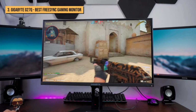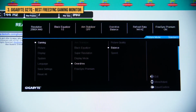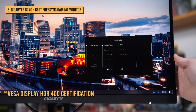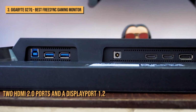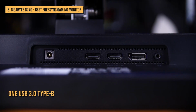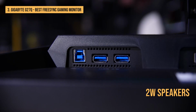It's a bit of plain Jane compared to other more pricey options, but it packs plenty of useful features designed to enhance your gaming pleasure. It gets eye-searingly bright thanks to its VESA DisplayHDR 400 certification. Connection-wise, you're looking at two HDMI 2.0 ports and a DisplayPort 1.2, along with a pair of USB 3.0 Type A downstream ports and one USB 3.0 Type B. Oh, and it also comes with a pair of 2-watt speakers integrated into the monitor.